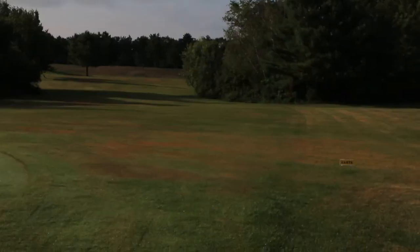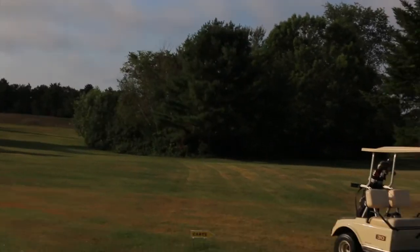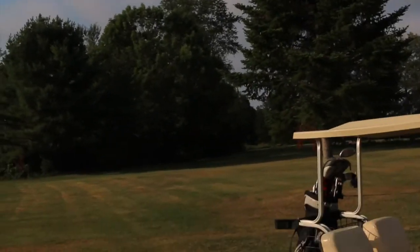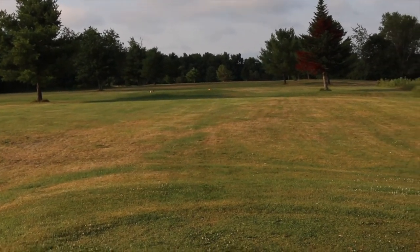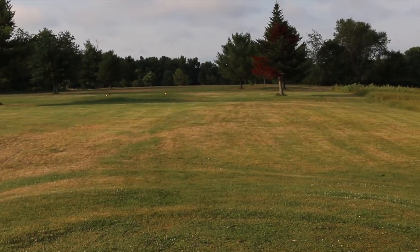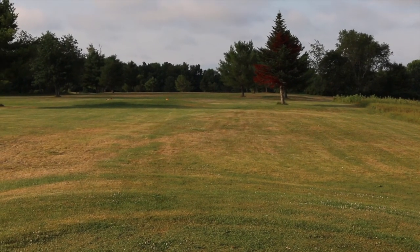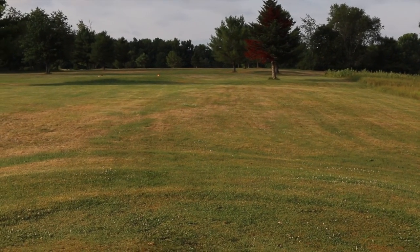Pulled the putt a little left and made bogey. So, hey, at least I'm not making doubles. Here we have par 5, 5th hole, all the way straight out, and then it takes a 90-degree left-hand turn. So I'm going to need a really good drive here to try to make par or birdie.